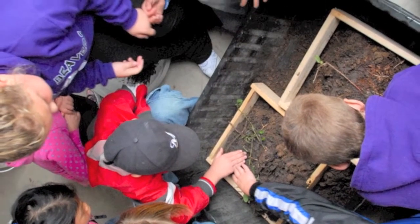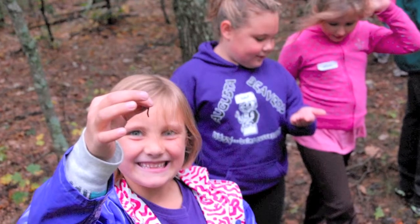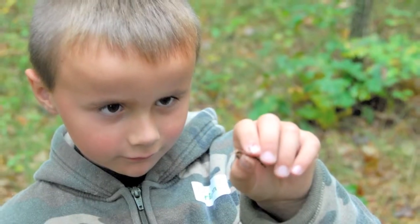In the soil group, the second graders had the opportunity to dig in the soil and find bugs that live there. They also learned how to identify the different parts of bugs.